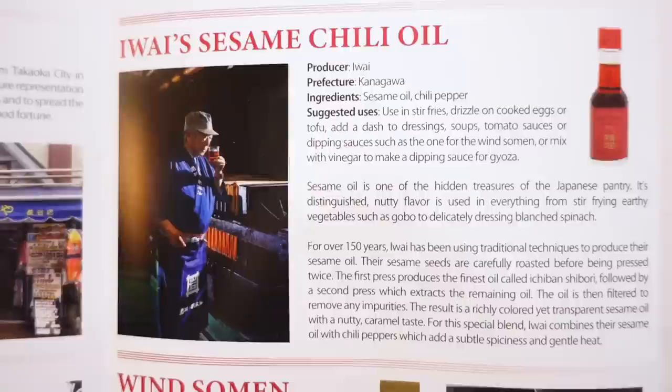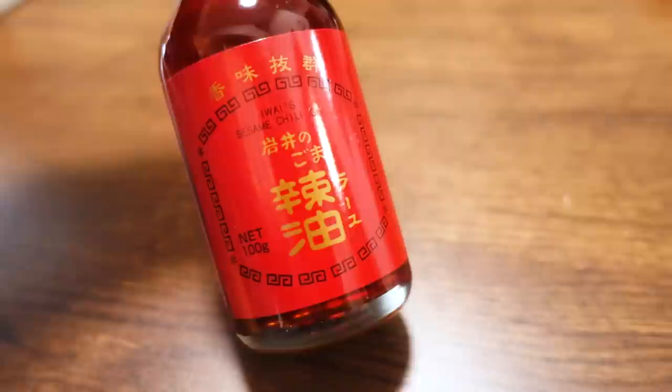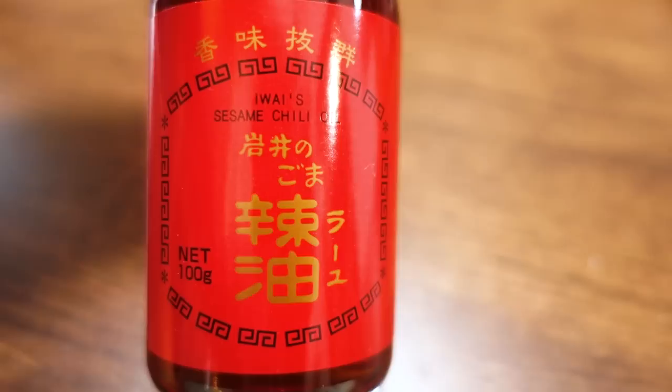And this is a very, very famous company, right? Yes. Uai Sesame Chili Oil. They've been making this for over 150 years, and they haven't changed their formula. So exciting. Okay, so let's give this a try. I'm starving. Oh, smells amazing.